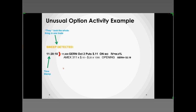It would be nice for you to teach us to be able to detect this. Well, that's what I'm going to teach you guys. I'm going to teach you how to use unusual option activity. What are the important criteria and steps we can look for in unusual option activity?